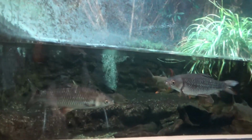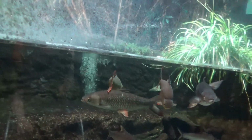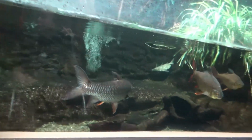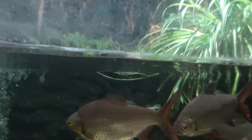So here are a mixture of fish that live on the Amazon. You've got tinfoil barbs, they're the ones with the red tails. Some pink tail chalceus, they're the big ones, like that one there. Piraputanga is that one there, that quite big one. And then there's a shark there as well. So down there, that's a silver shark. And there's some striped-tailed catfish as well.